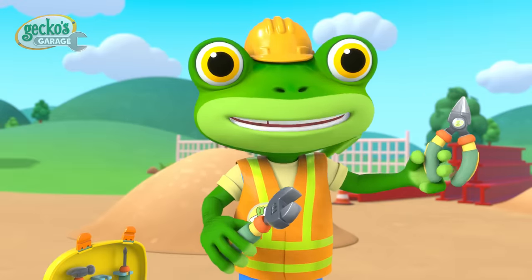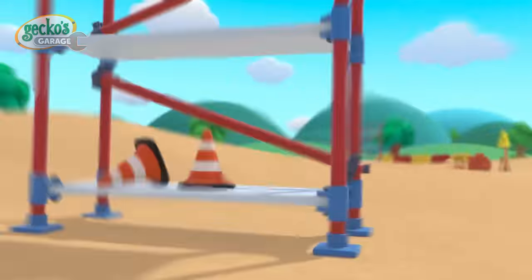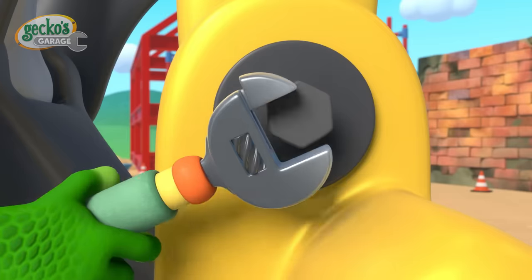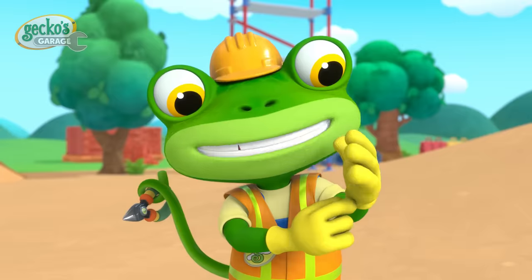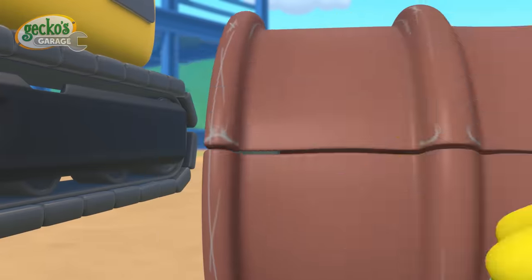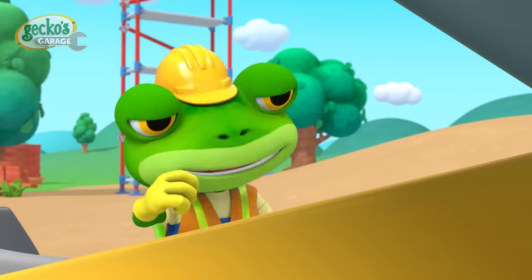Gecko's garage, time to fix. Gecko's garage, let's fix this. Whoa. Your bucket's now positioned right. I'll tighten this nut and bolt it tight. Oh. This metal's sharp, so stand back there. Let's cut and move this barrel with care. This lid was a very good call, so come on.